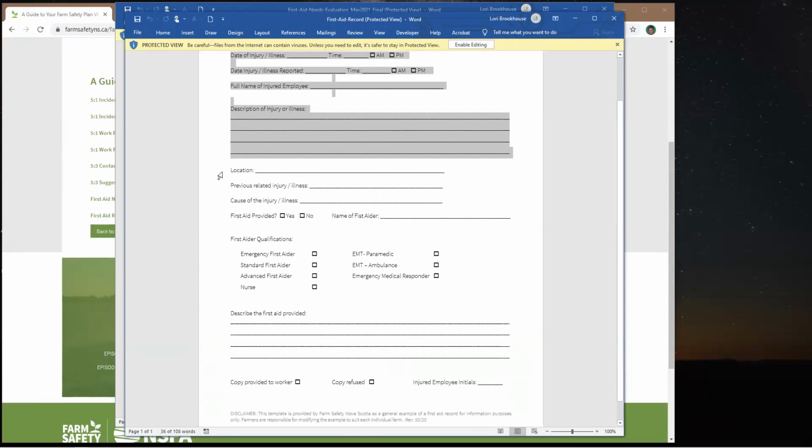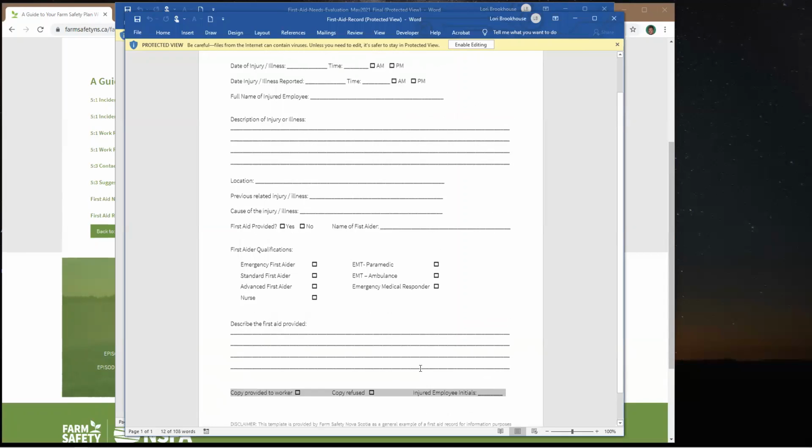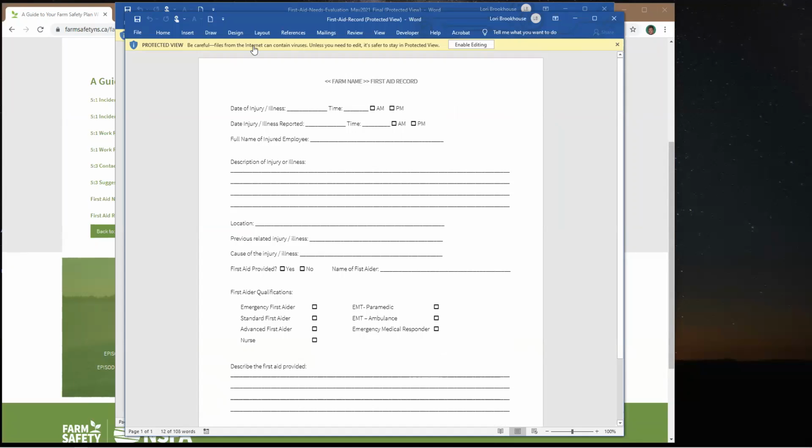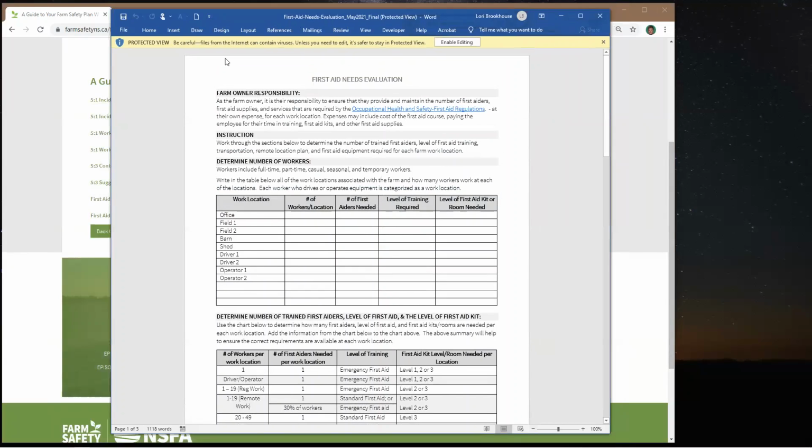And then also say the location, the cause, any first aid provided, and the name of that first aider who provided help or care, and then their qualifications. So what level of first aid did they have? And then just describe what was provided, including the contents that were used in the kit. And then, of course, the regulations require us to say if there was a copy provided to the worker, if it was refused, and the initials of the worker involved in this particular treatment. So 2 great tools there for you to download and use to help in your emergency response plan and preparedness: the first aid record, as well as the first aid needs evaluation.